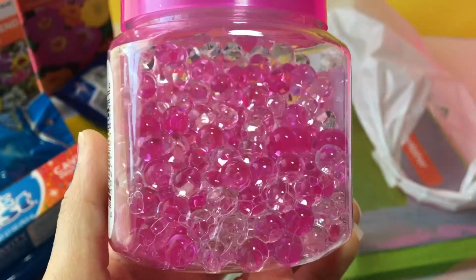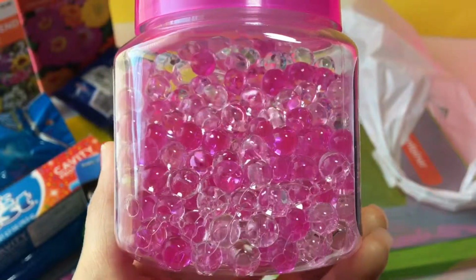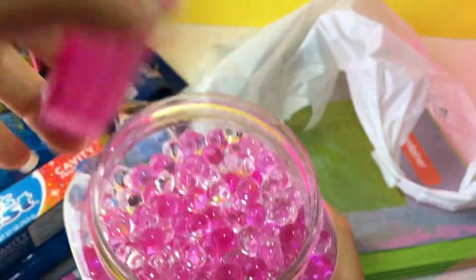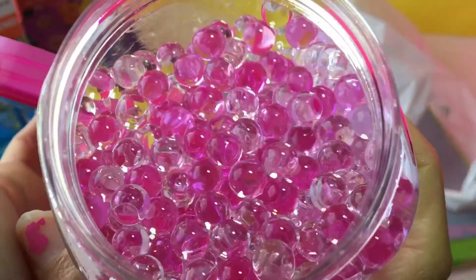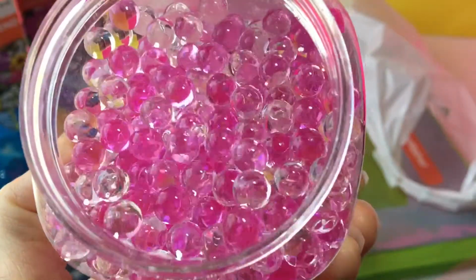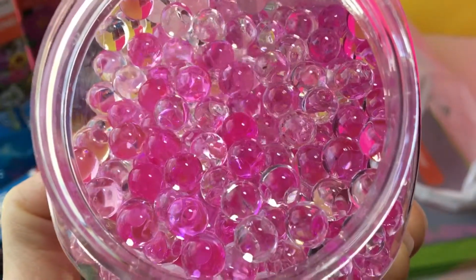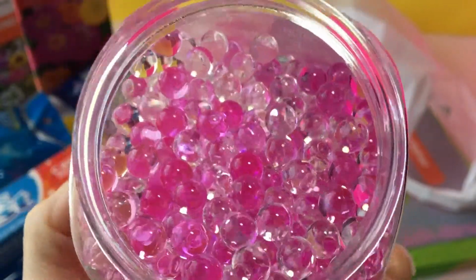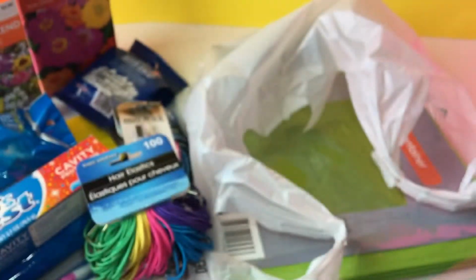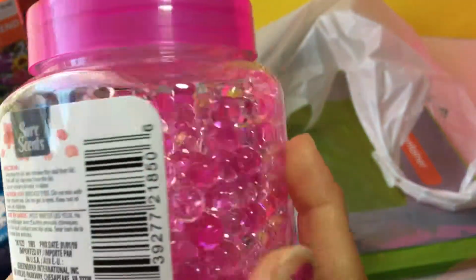where you want the room to smell good. It smells really good, guys. You cannot smell it. I wish you could smell that. Can you smell? It smells so good, isn't it? Just smell it, guys. It is so adorable. It looks like Orbeez, guys. It's really Orbeez, but it is scented. Oh my goodness, it smells super good.